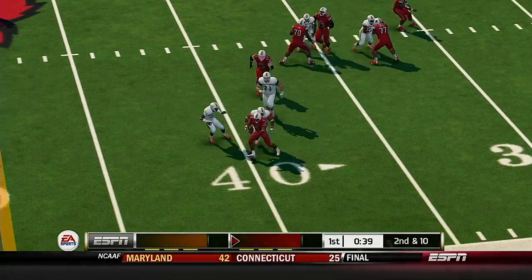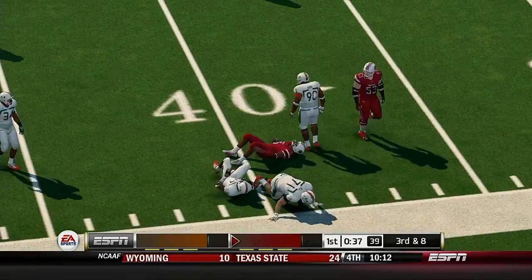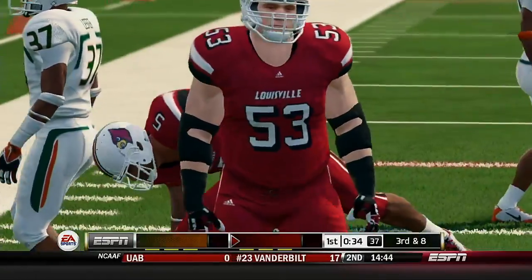He's under some heat. Scrambling around. He dives and he'll be marked down. He scrambled and picked up a couple of yards.